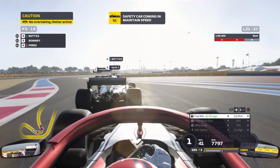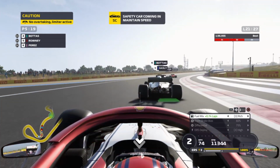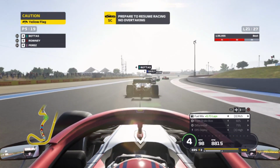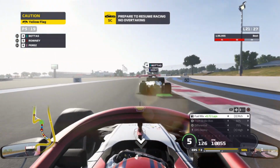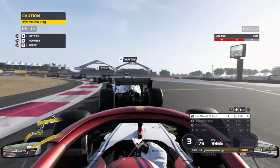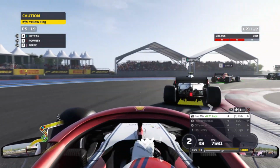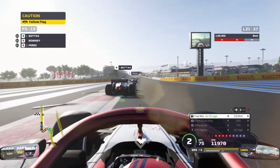So we're sticking to the gearbox of Valtteri Bottas and waiting for the leader Charles Leclerc to get the race back underway. As the front four start to speed up, we'll stick to Bottas's gearbox. We get a little bit of, I don't know if it was dirty air or a bit of a snap of oversteer there, but we're on the start-finish straight.